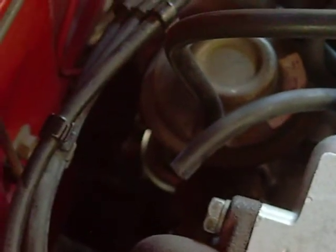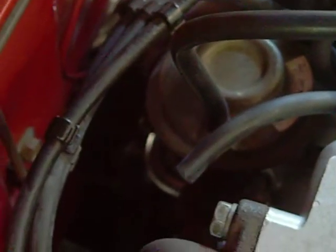This is where I have it hooked up on the EGR. I'm not sure if you can see that, hopefully, right on top. Right there.